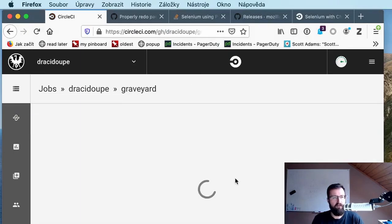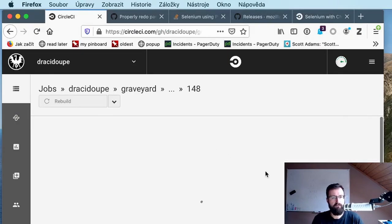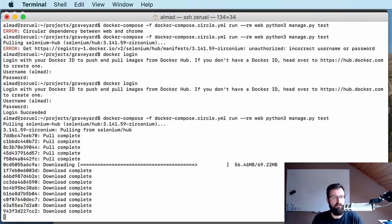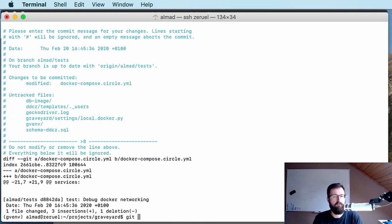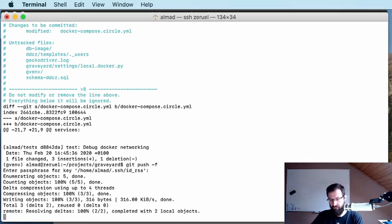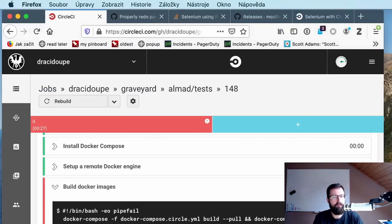Meanwhile, on the CI. Right, this is going to be the circular dependency, right? That I have fixed, yeah. So, let's fix that. When debugging CI, force pushes are your daily bread. No way around it. I mean, unless you want to have a zillion commits of trying. That's what Mercurial was for.